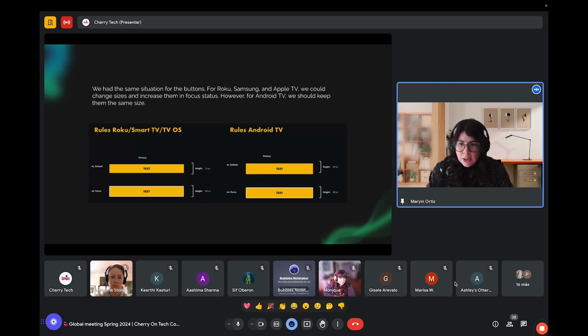However, for Android TV, we should keep them in the same size. Like in this example, we can see that the primary default for the first group is a height of 72 pixels, but when we focus it, it will increase to 88. And for Android TV, all of them in both states are going to keep the size of 88.